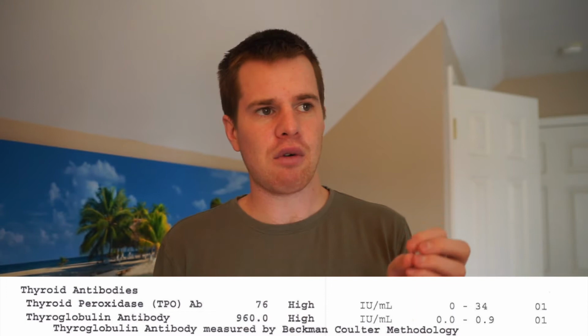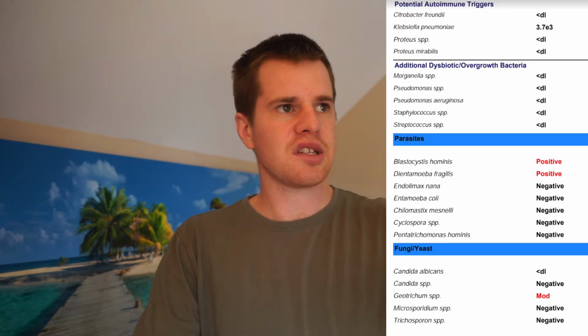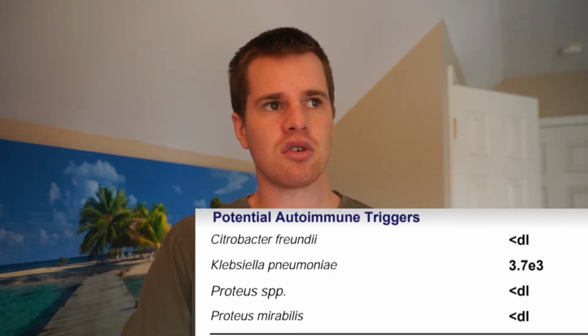Now you're going to see the thyroglobulin antibodies. The reference range ideally is below 1, and our female client here is 960, incredibly high. We know the thyroid is definitely getting attacked. We see first here on her stool test that she's got multiple infections, and so there's a very common bacterial infection I see with a lot of women that have Hashimoto's called Klebsiella pneumoniae, and we do see here that she does have this on her stool test.